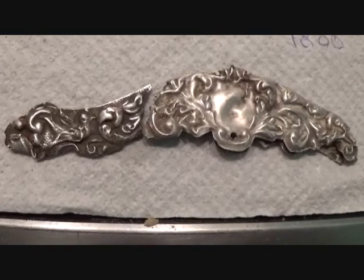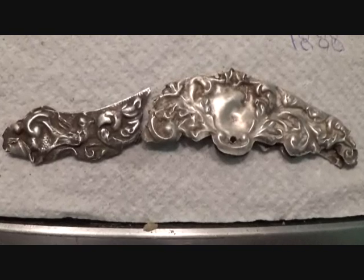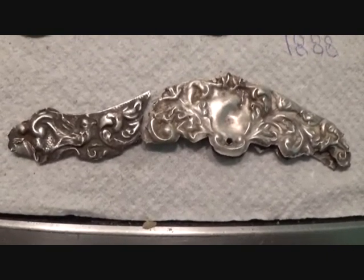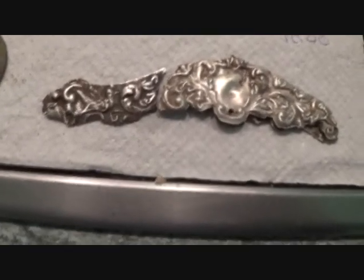Nice, eh? I've said it before, I'll say it again. It's out there. Go get it. Johnny got his silver shilling. Think that'd be William III actually. And I got this. We both got silver. We both got buckles. We had a good day out.